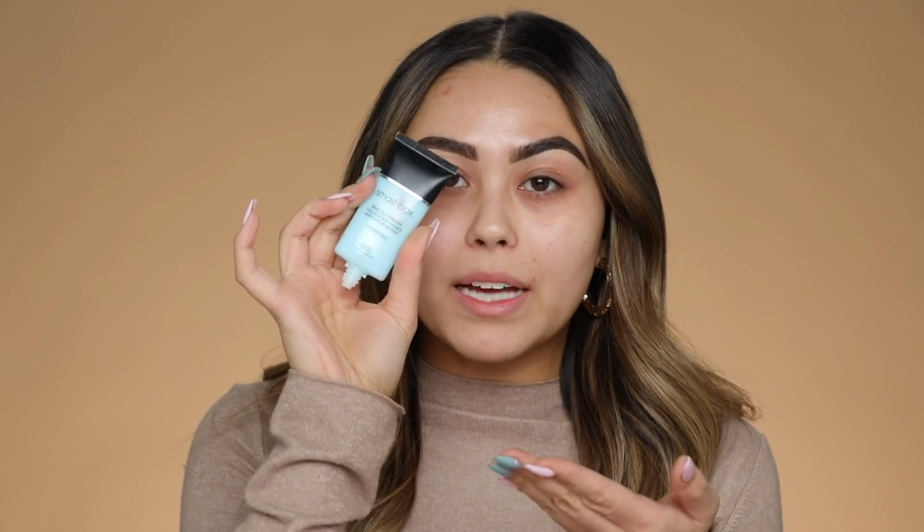I'm gonna go in with the Smashbox Hydrating Primer. This really gives you luminosity. It's not radiant or sparkly or glittery at all, obviously. It just gives you hydration for your skin, which I love and I need.